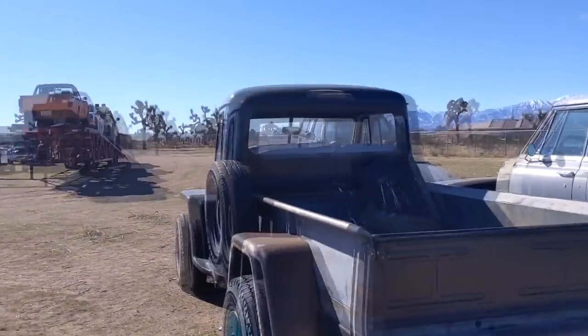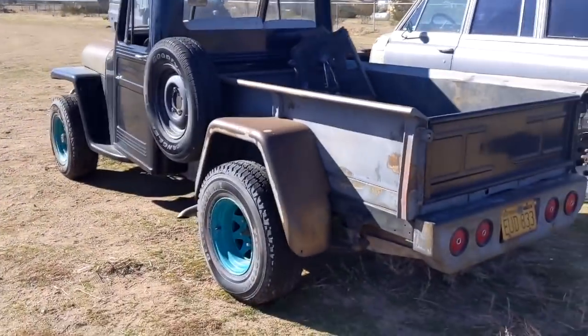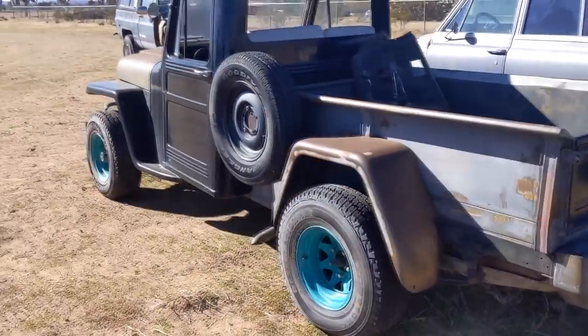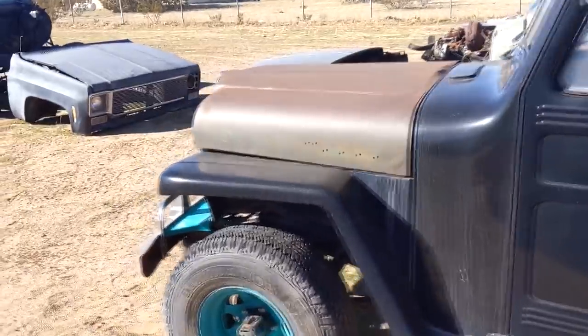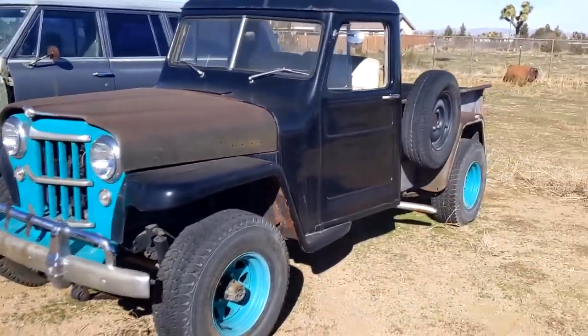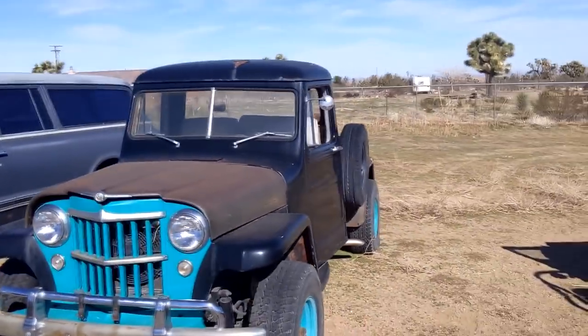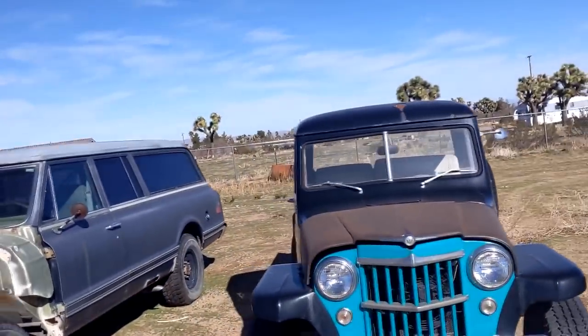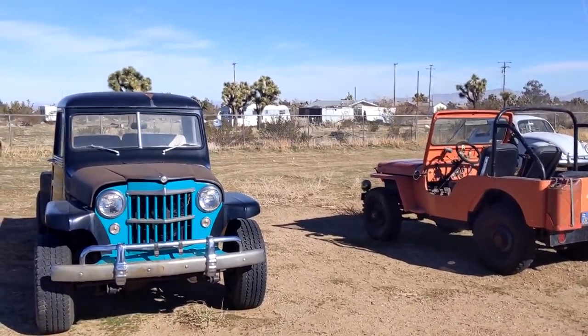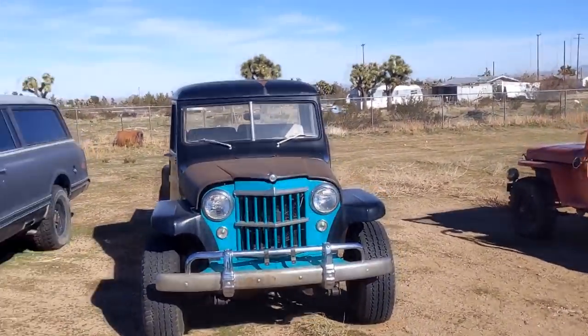But we want to do this to show what you can do on a budget, and kind of just show, hey, if you want to race in the off-road, there's ways you can do it. So we're going to keep this very budget, and it is going to be a blast. So these guys are coming home with me today. However, we ended up talking about it, and something else is coming home with me today.